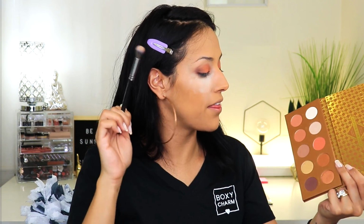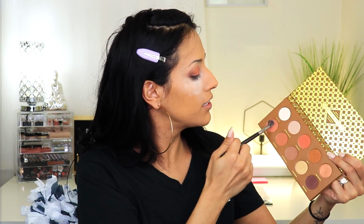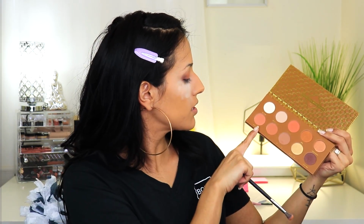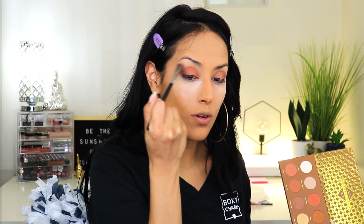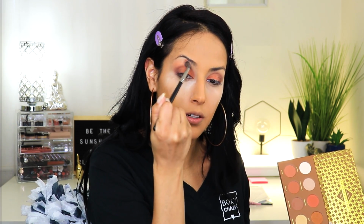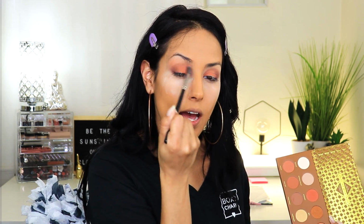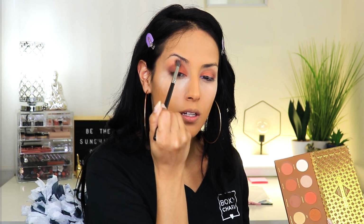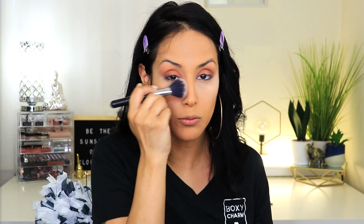I am gonna grab that brush that I initially used that was clean. It's still kind of clean. I am going to tap into this shade over here. It's called Alchemy. And I'm just going to drag some of that out here on the outer corner. It's just gonna add to that warmth around the eyes. I am going to dust away my bake.